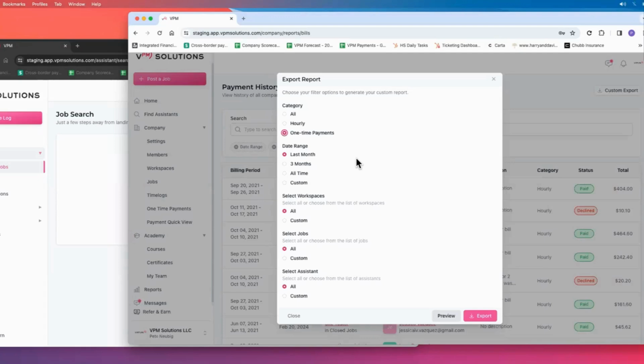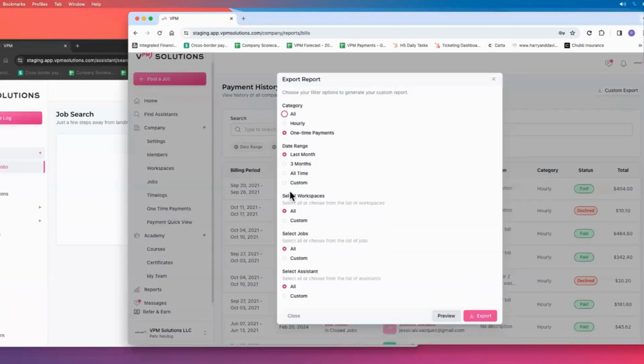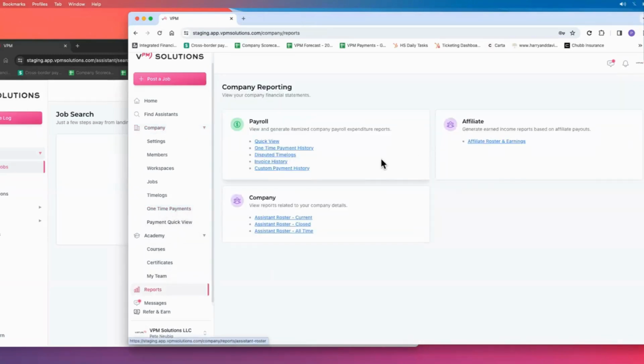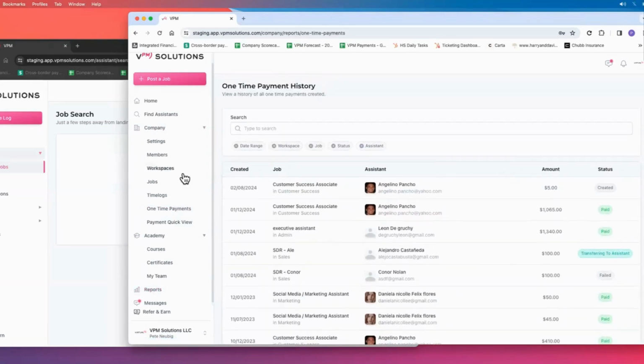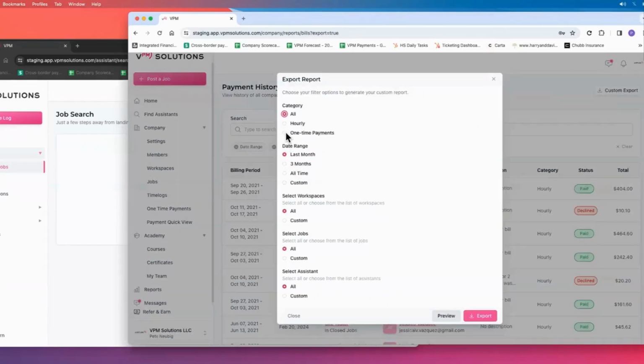So Pete, Melanie, to answer your question, you can do it right now. It's in the custom export section of the payment history report. And you can search by one-time payments. So it's not on the one-time payment report just yet. So if I go here, can't find it. But if I go to the custom payment history report, I go to custom export, I can do it right here. So yeah, it's not super intuitive. We'll get that fixed, but at least you can do it right now.